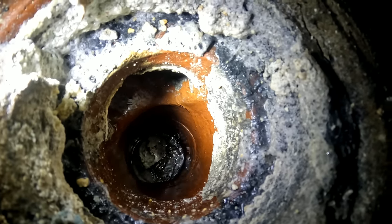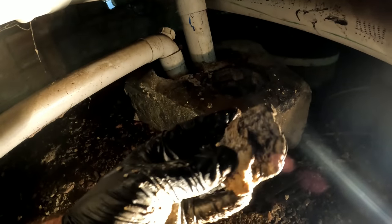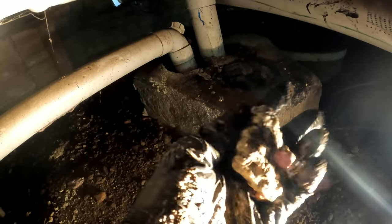Thank you. Just removed a big chunk of fat out of there that was floating around. The size of the white gold.